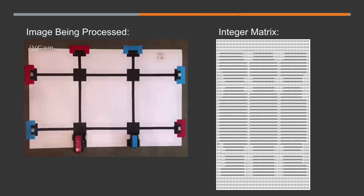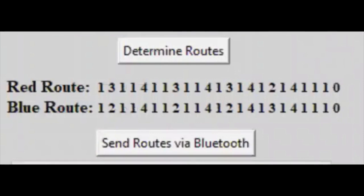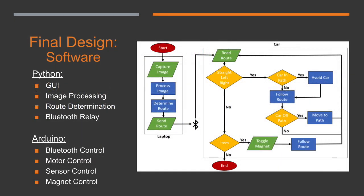Based on these pixel values, an algorithm determines the location of the vehicle, the objects that vehicle needs to pick up, and the shelf that it needs to drop those objects off at. It then creates a vector of instructions that are sent via Bluetooth to the cars, telling them how to proceed along the path. For the vehicle software, it receives the instruction vector, and based on the input instruction, it will control the motor and other I/O devices to perform that specific task, all while maintaining its position on the line and avoiding the other vehicle.